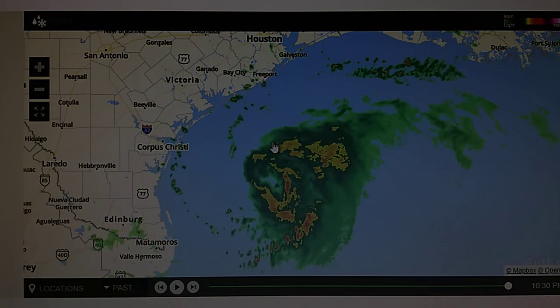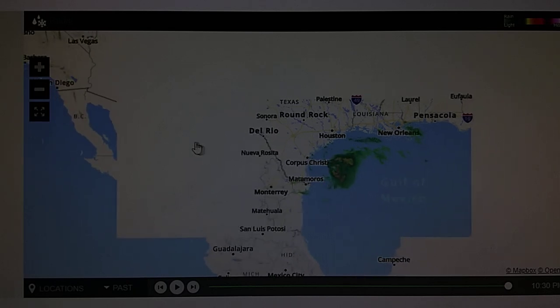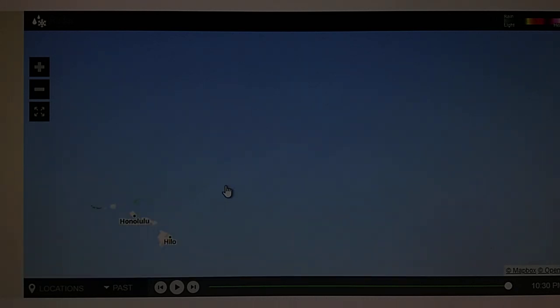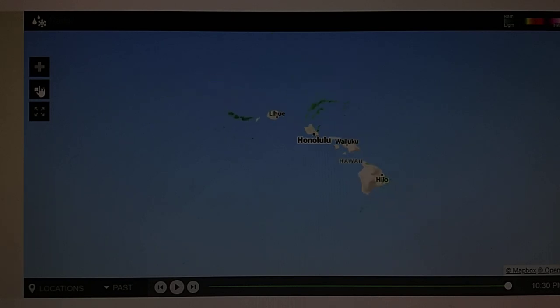Here's once again Hanna right off the Corpus Christi coast of Texas. If we zoom out and go over towards the Hawaiian Islands, we can take a quick look out there and see what's going on. So everything looks pretty good out there towards the Hawaiian Islands so far. We see a little bit of precipitation near Oahu up here, and then we have the Big Island. We have a little bit of rain near Hilo, but nothing yet from that hurricane, it looks like.